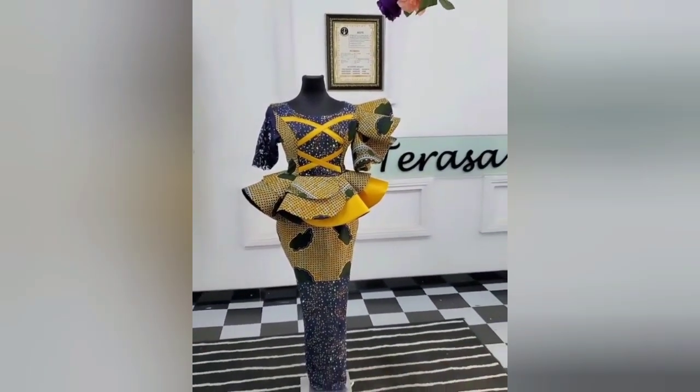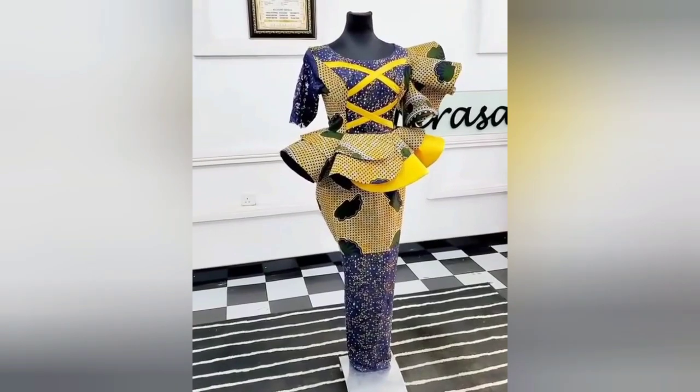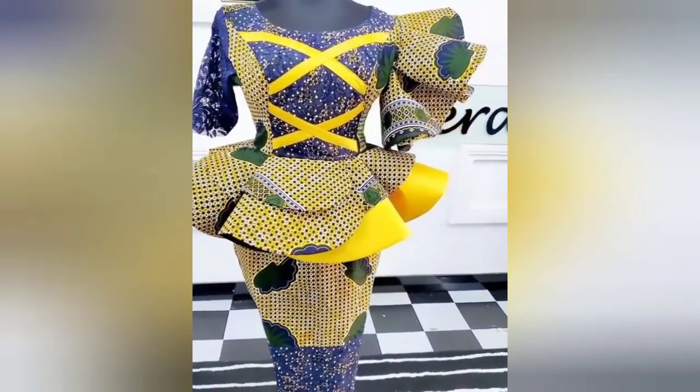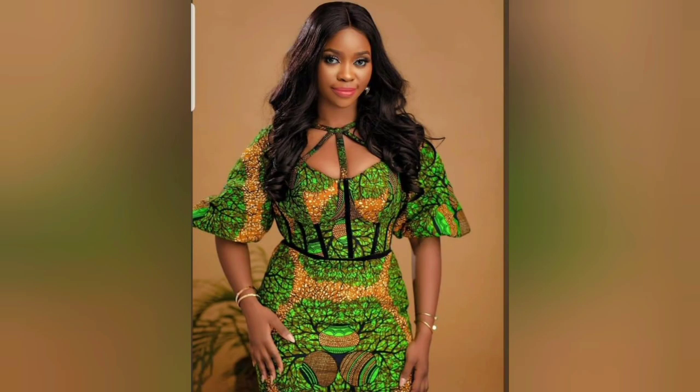Guys, look at this style. This is skirt and blouse, two different sleeves. The Ankara print is so beautiful and I love the flared part of the skirt. Like, this is so beautiful, perfect for any kind of event, church. That style is good to go, guys.